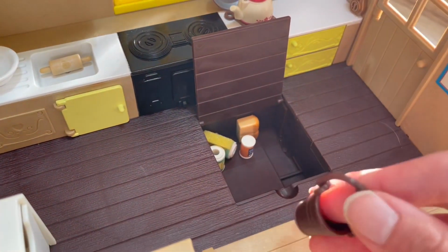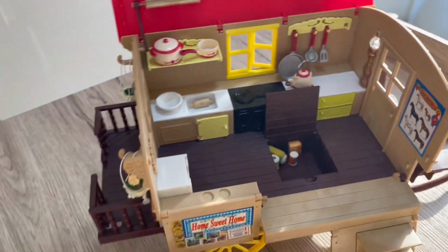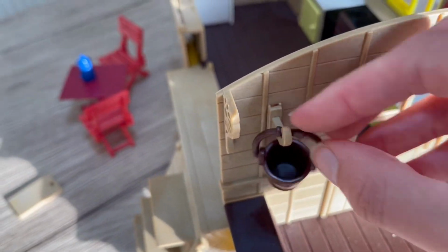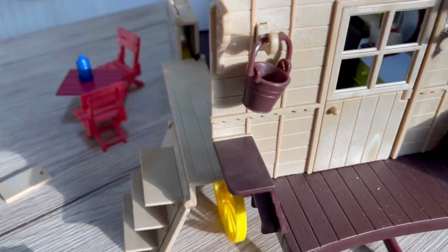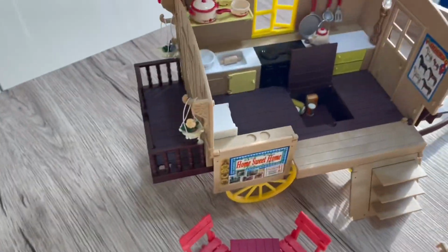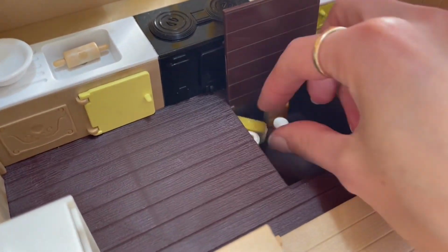We have got the bucket. This actually just hangs on, let me come around here again. That hangs on there. So you can use the bucket for all sorts of things. Water, food for your horse. I don't know, I suppose if you're camping by the beach, you could use it for sandcastles. Or, you know, you could use it for a toilet, whatever you like.